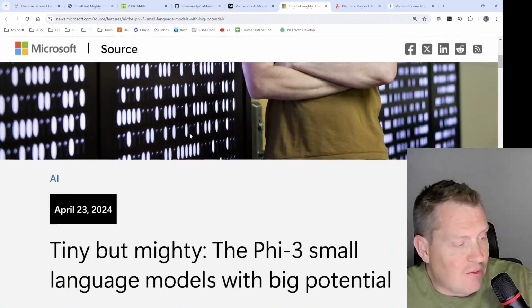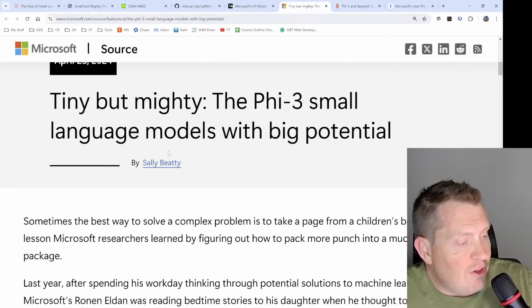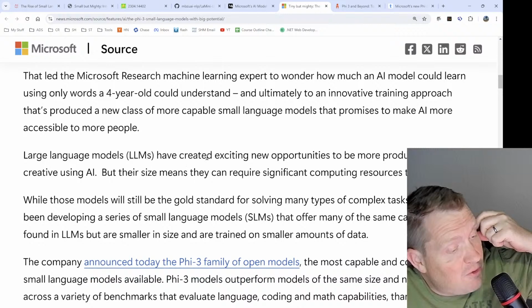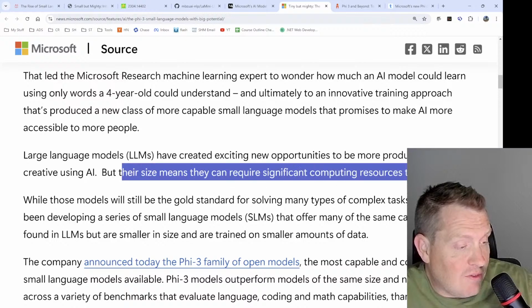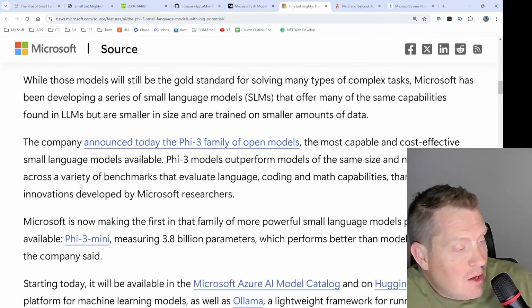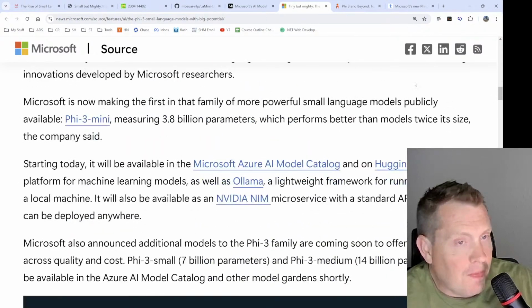So Microsoft's here, tiny but mighty. The Phi 3 small language model with big potential. So sometimes the best way to solve a complex problem is to take a page from the children's books. I don't know where they're going with this story, but LLMs have created exciting new opportunities to be more productive and create using AI, but their size means they can require significant computing resources. I was reading a report today that says there's no way we're going to keep up with the data center needs that we need because of these huge language models. It's just unrealistic, and we can't keep up with it. And again, I think we've got to really push to try to become more efficient. I just think there's a ton of waste happening here.